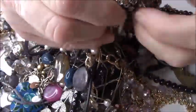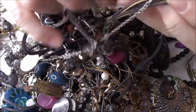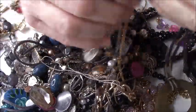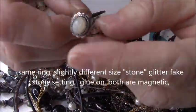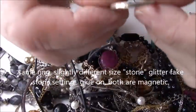Oh boy, this is a mess. A lot of little delicate chains all tangled. So the first thing to do is you start unhooking every single thing you can. And that sometimes helps. Oh boy. If it gets too bad, I might have to go off for a minute, untangle, and come back, because I'm not making this a two-hour video because I have to untangle. Okay, here's another little ring. It's kind of pretty. Just plastic, it looks like. Plastic with a metal band. Here's another earring.